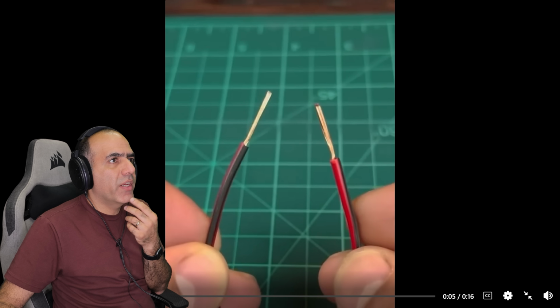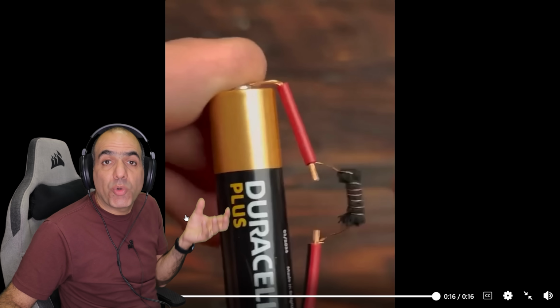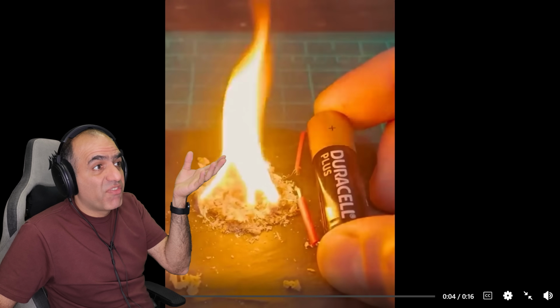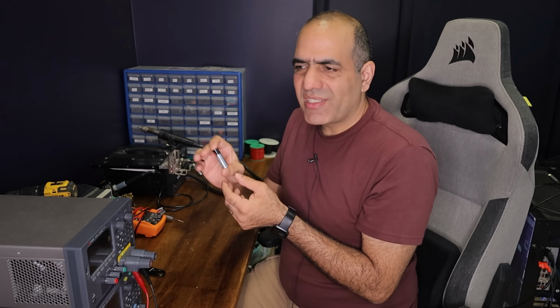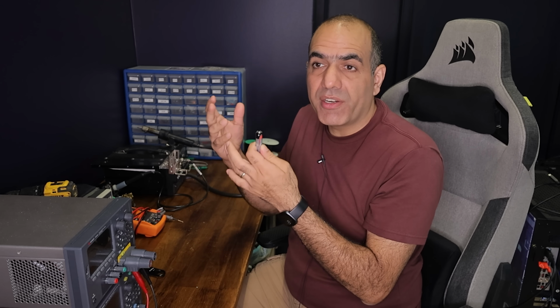Oh, it's making fire by making a wire very hot. Taking a very thin wire, pretty much just shorting the battery with it, which makes the wire very hot and it makes fire. Let's give it a try. For some reason, I kind of doubt if a single AA battery has enough power to make a wire glow.